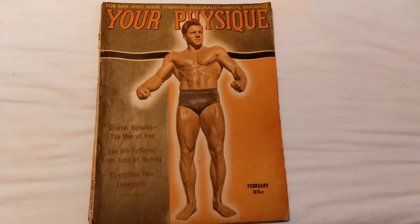In this case, we're looking at Your Physique, February 1948, with a relatively unknown bodybuilder. He hasn't really been mentioned or well known like Clarence Ross and Steve Reeves, George Eiferman back in the day, but Alan Pavio was quite popular back in the day, though I guess he's not very well remembered. It's a great photo of him with his nice flaring lats, thick arms, and well-defined legs.